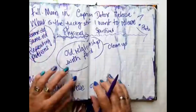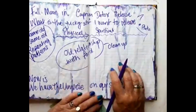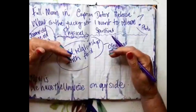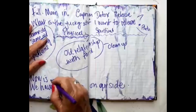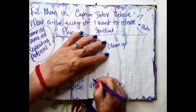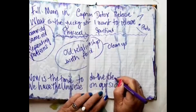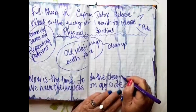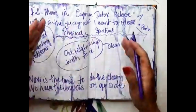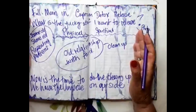Now is the time that the universe is going, yeah, we've got a full moon in Capricorn, which is taking place in the sign of Pluto. The universe is on your side. If you want to do this, we are here to help you. So now is the time to do the clearing, the clear out, the clearing up. It might be food, it might be stuff, it might be clutter, whatever it is for you.